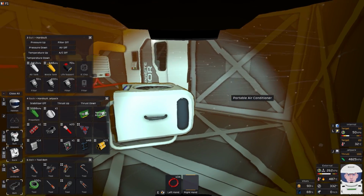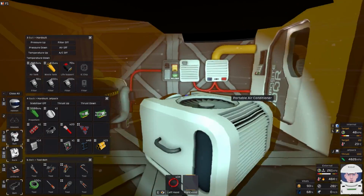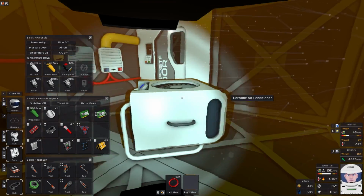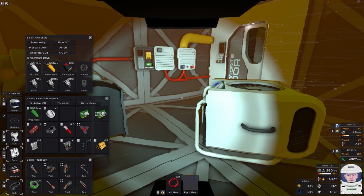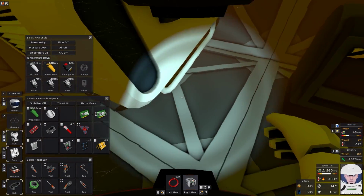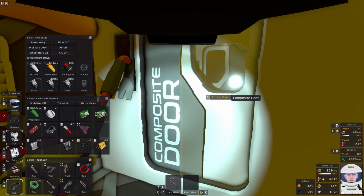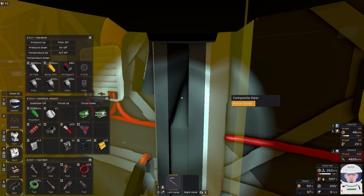Temperature high. Yeah, no doubt about that. I need another battery. Start pumping air out of this room. If I can keep the pressure down, that will make this cooling situation a lot easier. I mean, not ideal, but we got to work with it anyway.